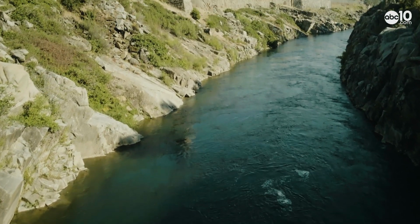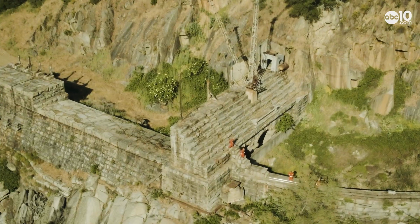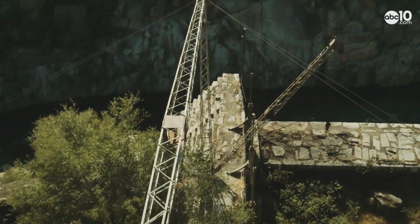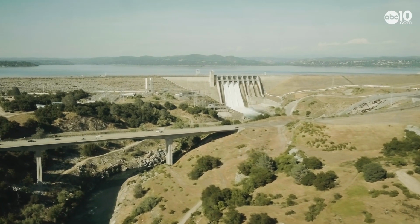It's off limits to the public, it's rarely photographed, and it's heavily guarded. This is the Folsom Dam. Correction, this is what's left of the old Folsom Dam, and it sits in the shadows of the current Folsom Dam.